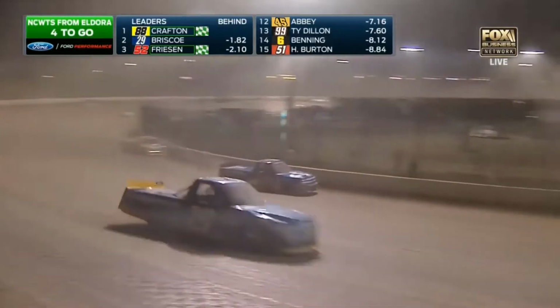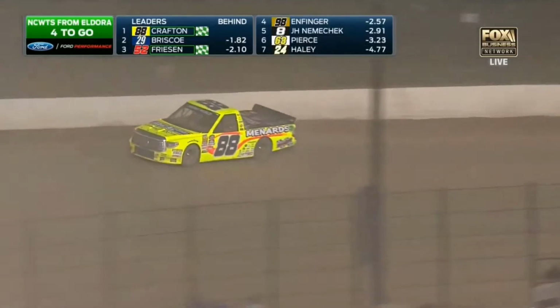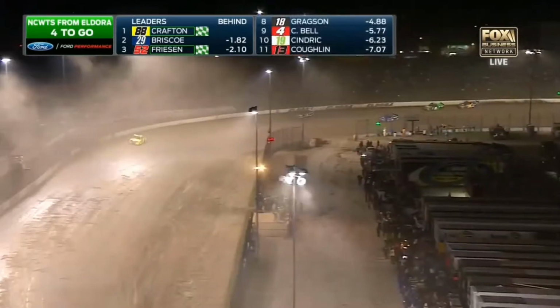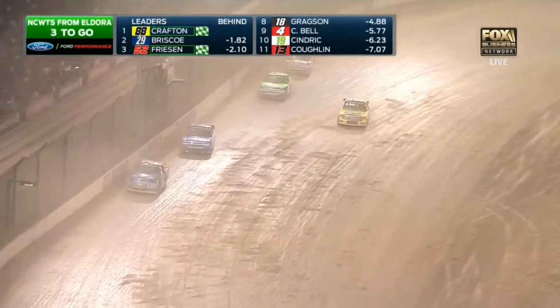Crafton's loving what he's seeing in his mirror, isn't he? These guys battling side by side, pulling the crossover on each other. He's just focused on what's out his front windshield. He was running around in third gear, shifting yesterday, doing things I didn't see any of the other competition doing, and he's making it pay off today.